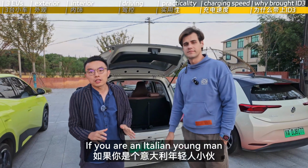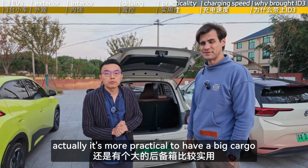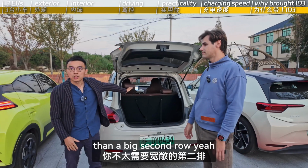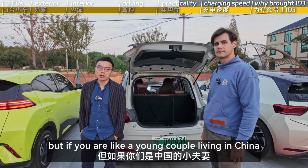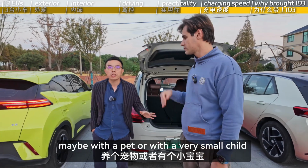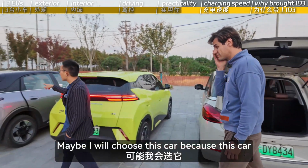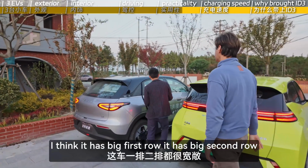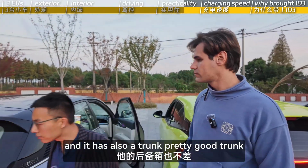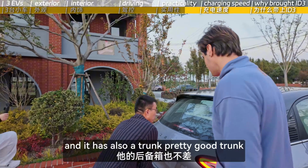If you are an Italian young man, actually, it's more practical to have a big cargo than a big second row. Yeah. But if you are a young couple living in China, maybe with a pet or with a very small child, maybe I will choose this car. Because it has a big first row, a big second row, and it also has a pretty good trunk, right? It's automatic.